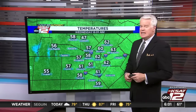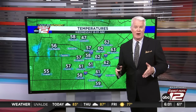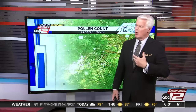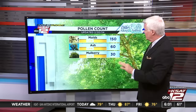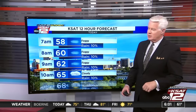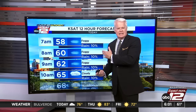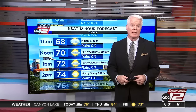A lot more fog down around Victoria, and then hints of it heading down 35 in toward Cotulla as well as Laredo. Temperatures. The normal low is in the mid-40s right now, and we've actually gone up a couple of notches just in the past hours. Upper 50s, low 60s, anywhere 15, 17 degrees above normal. Mold, ash, mulberry are all on the low side. The updated count's going to be coming out in just a couple of hours. And so we take into account just a little bit of fog out there, maybe some mist. That's that 10% just to keep in mind that roads are on the damp side.